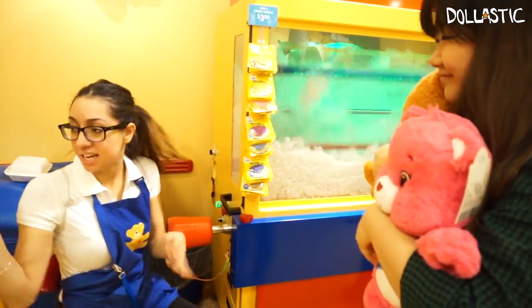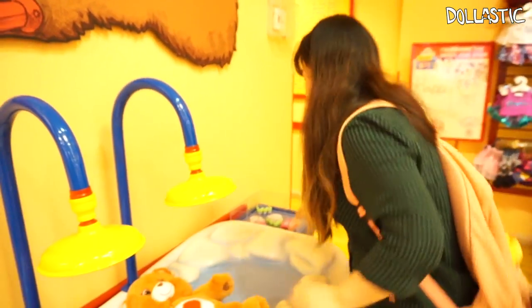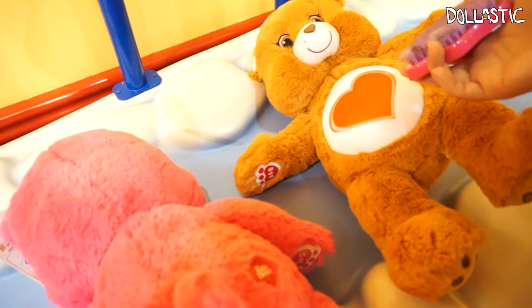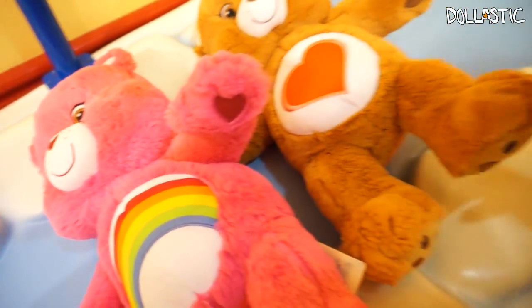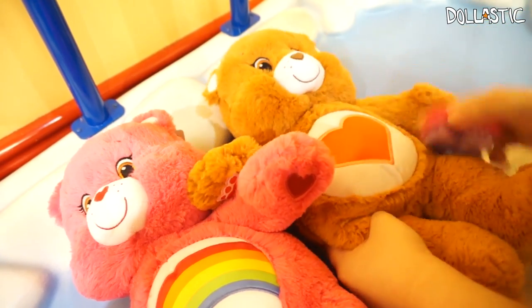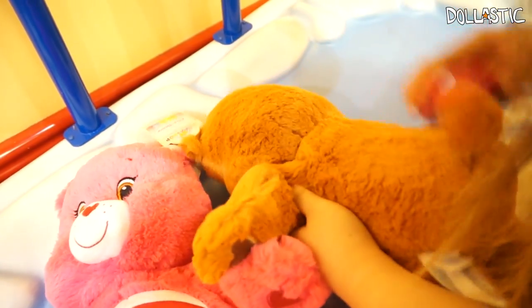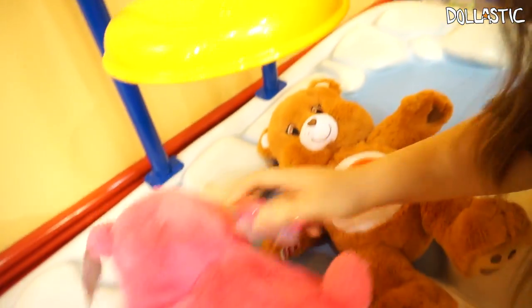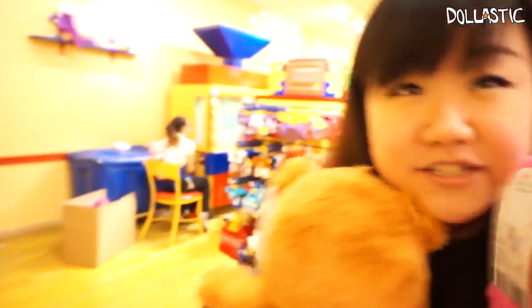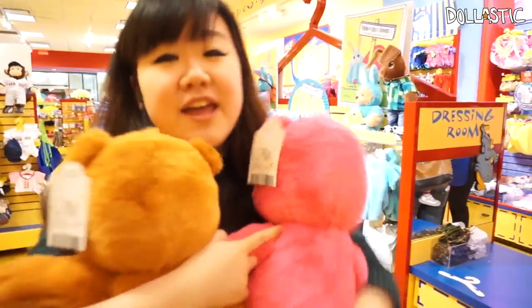What do you do here? I give him a bath. Basically, I take a little fluff and remove any extra fuzz. Yvette's been really perfect with them, but if I see any extra fuzz, then I blow. So usually after giving the bath, I would take my bears over to the dressing room and give them dresses, but I'm not getting any dresses for these 2 bears, so I'm all good.